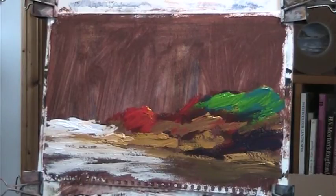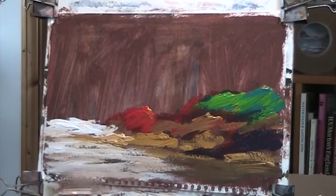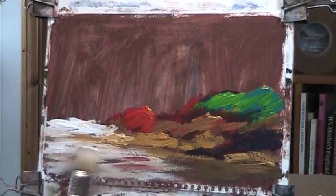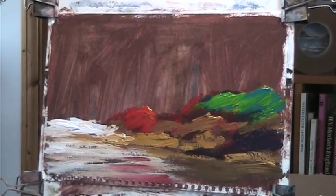No, nice and thick. Sandy coloured. And we'll put in some red. A bit of reflection there. Okay. Will do.